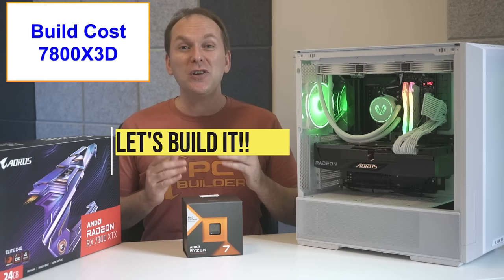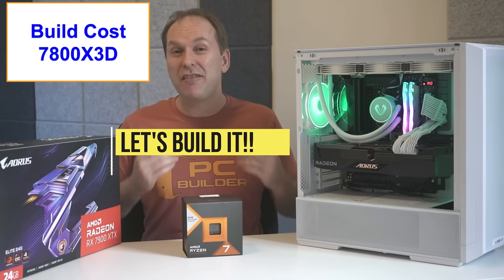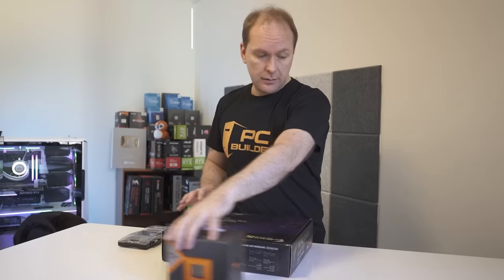So let's roll the music and build the ultimate Ryzen 7 7800X3D gaming build.